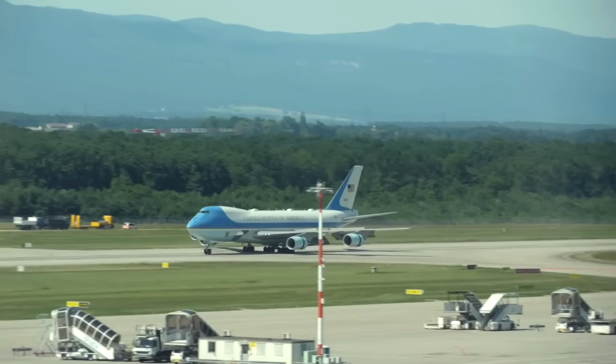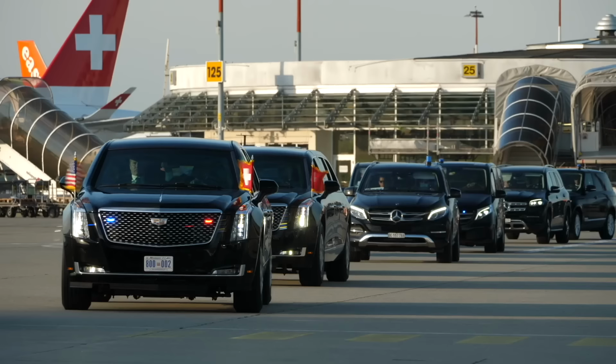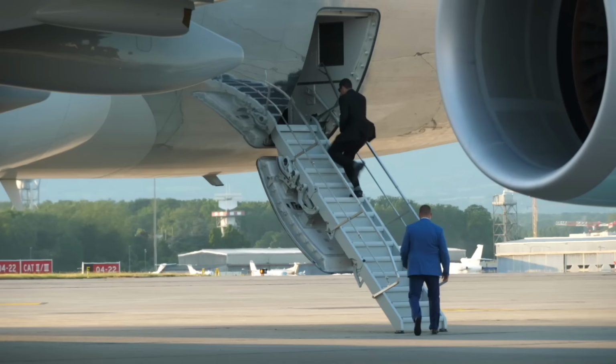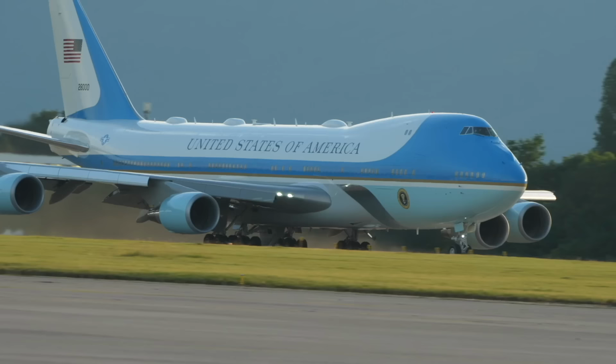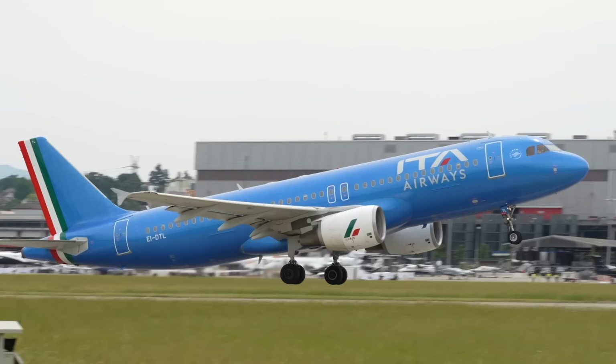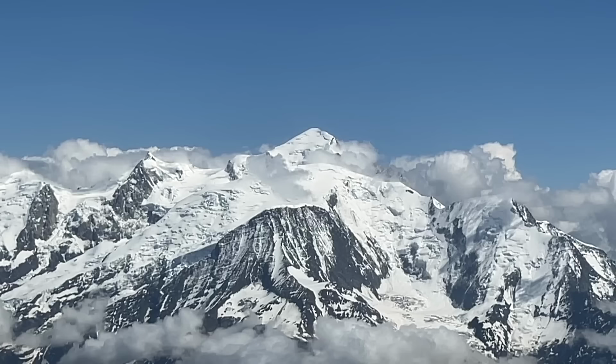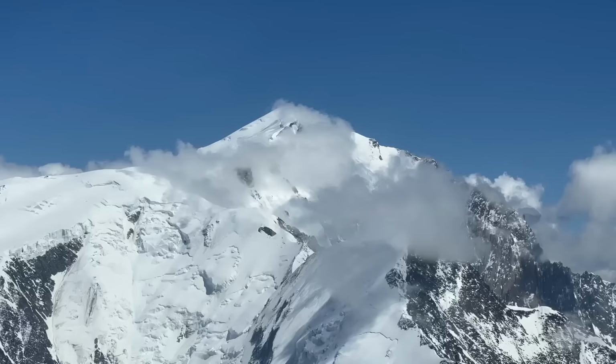A few months ago, we welcomed Air Force One alongside the Russian Federation version of Air Force One, the Ilyushin. Really? Yeah. Wow. Pretty lucky today we see the top. Yeah.